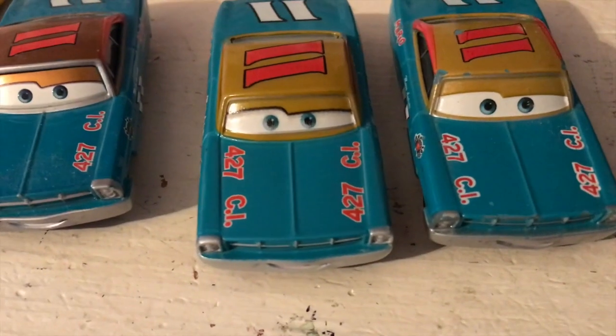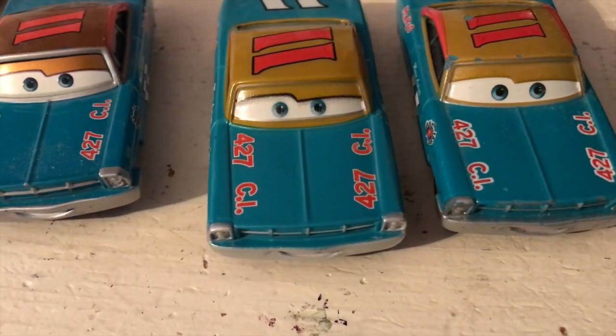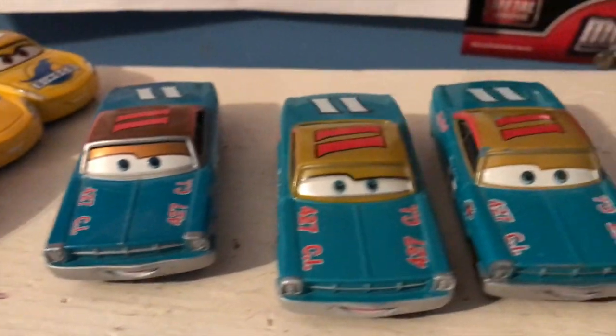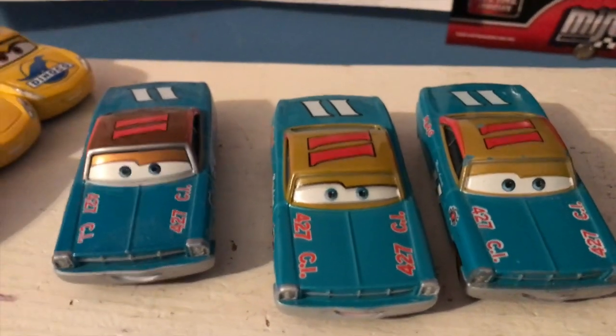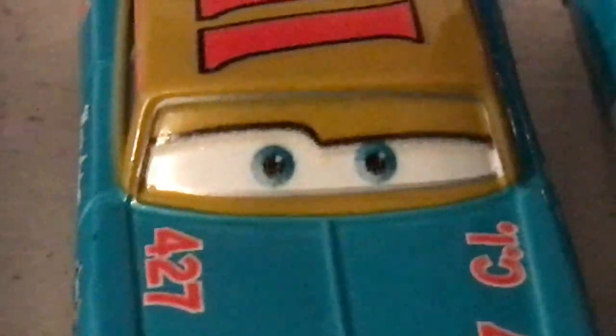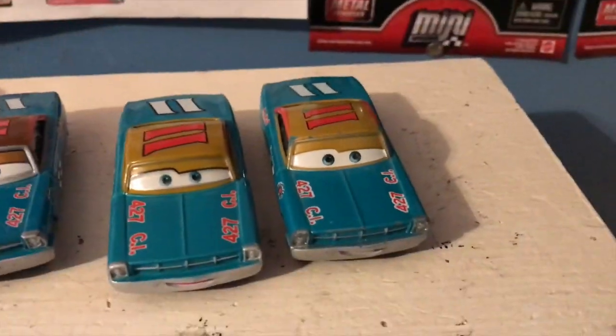But you can see 427 CI, I think it's CI. Mario's eyes are just very fuzzy looking, which is one of the main reasons why I don't like the Vietnam variants as much as some of the other cars. On particular Vietnam variants, some of them look perfectly fine, but Mario's eyes just look fuzzy compared to the Thailand or the Made in China.